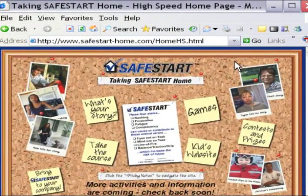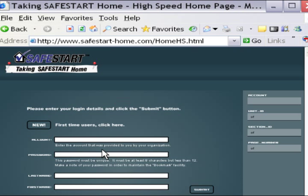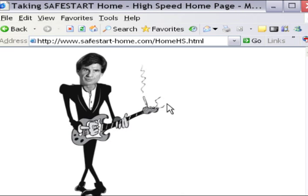But many parents have actually found doing the units with their children was really enjoyable. They had a lot of fun doing it, gave them something to do together as well. So you'll get the access codes, passwords, everything you need at the end of your last unit of the SafeStart training here at work.